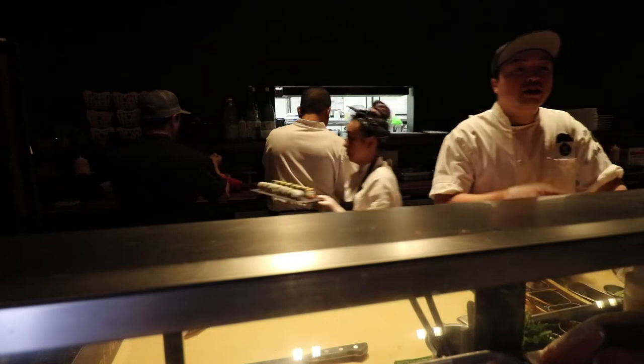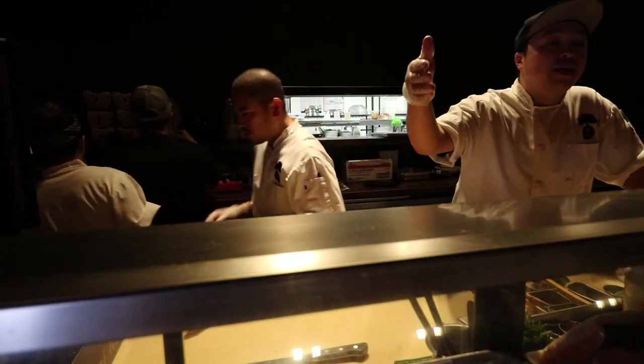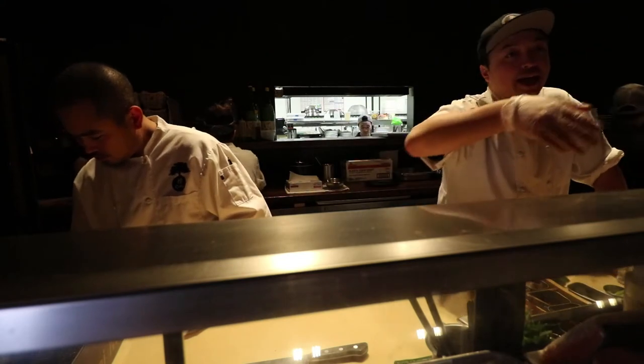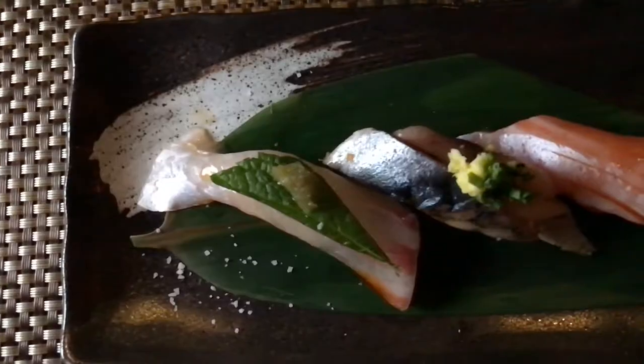And again, you want to eat from left to right, so the lighter the fish, the less oil, so you can experience all the way through. The heavier oil is on the end, that's why you would eat it last. Okay.